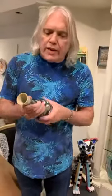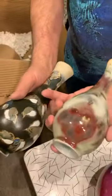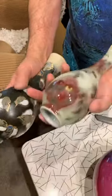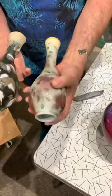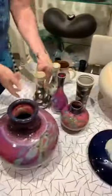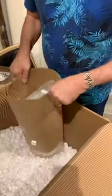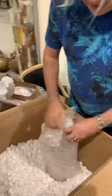Okay, now this is interesting because this one, as you can see, has the same matte glaze on the top, but this one has a natural progression of matte glaze, whereas here it really has a different sense. I love that one. I was trying to get Brian to let us open up one of the others. We've got to be patient.